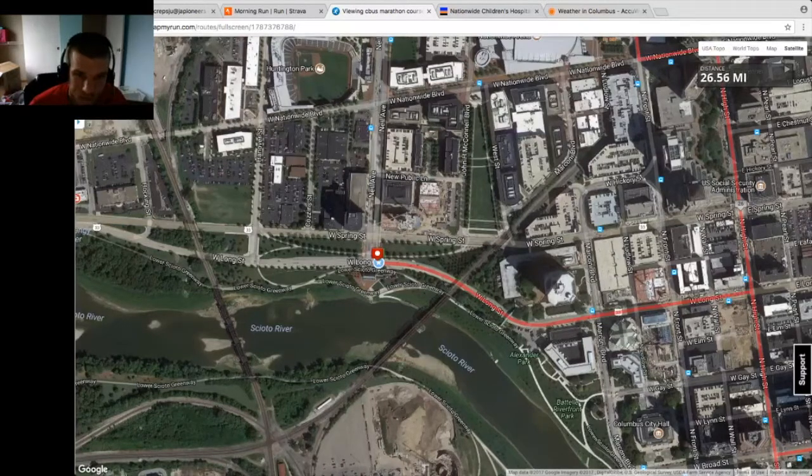So we start right here. I don't know if you can see my cursor or not, but where the star is on Long Street. I have to say Columbus's starting area is really well organized. There's tons and tons of porta potties. You have to have your bib ready. They check it for you to get in. There's a lot of security. I personally don't use the bag check, so I can't speak on that. But it just seems, compared to other races I've seen, to be top notch in terms of organization.